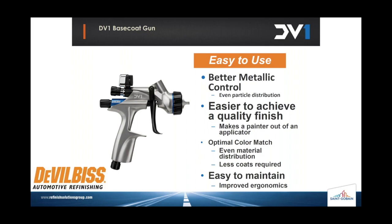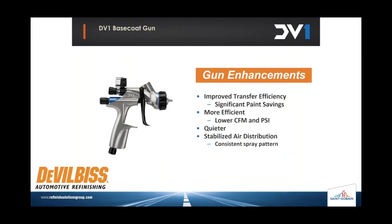Okay, improved transfer efficiency, low CFM, quieter spray. These are all things that we were going after. When we sat down to design a spray gun, we come up with a whole list of things we want this gun to do. Now, obviously, some of this stuff's kind of far-fetched, but you know what? It gets put on the list. But there are things that are considered primary things we need to have and secondary things. And the primary stuff was quieter, stabilized, more efficient, and this gun does that.